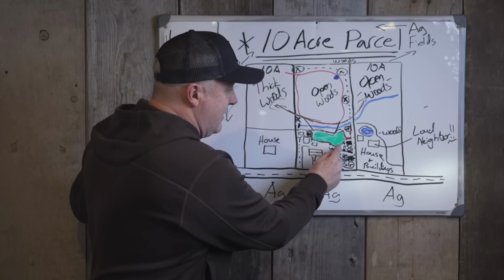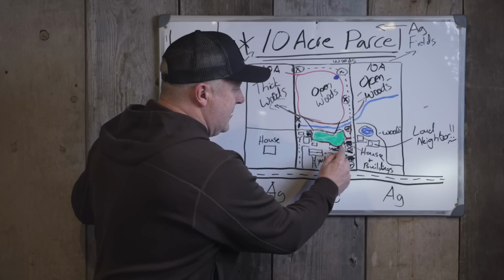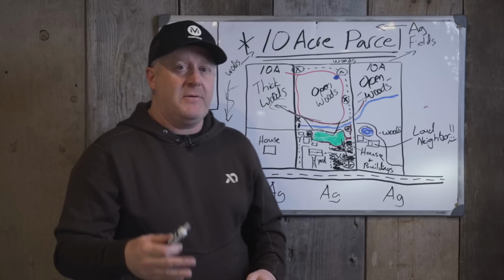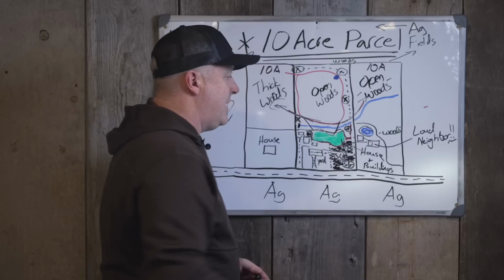So another blind right here. I like this too, where they can come in, get right at the corner, and blow their scent back at the neighbor's house. There's a deer trail that would come right through the property. They're on the other side of that. They keep it mowed, so they're not leaving much scent getting in and out, so they can actually walk from the yard to a stand right here.